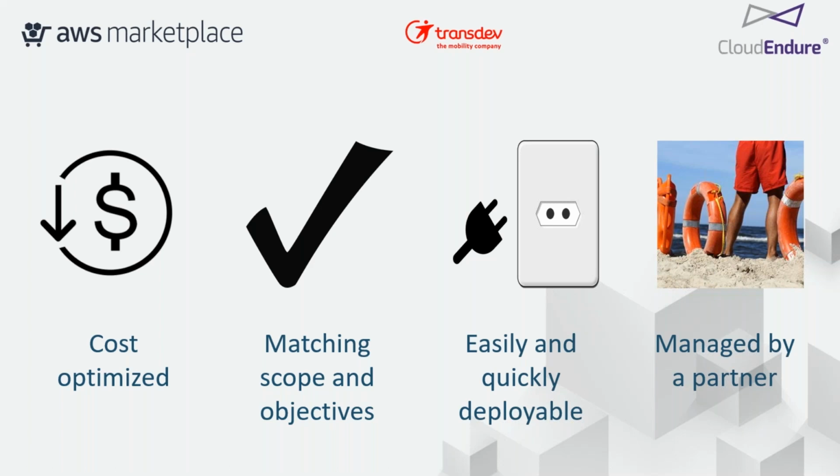We do not need at Transdev to be a disaster recovery expert, so it's not our business differentiator. We want to have business continuity, but without the need to be a technical expert on the area. So we tried to find a tool which can ensure our objectives for recovery time and recovery point. And we also looked for a partner to manage it.